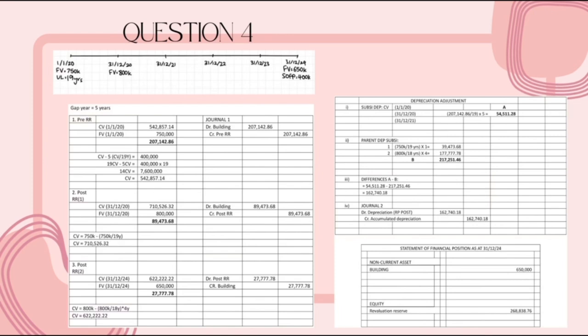207,142.86 divided by 19 years times 5 gap years, we will get 54,511.28. For the parent depreciation, first is 750,000 divided by 19 years, we will get 39,473.68. And the second depreciation, 800,000 divided by 18 years times 4 years, we will get 177,777.78. Total up both depreciation, we will get 217,251.46. And next, we will need to find the differences between A, the subsidiary depreciation, and B, parent depreciation.